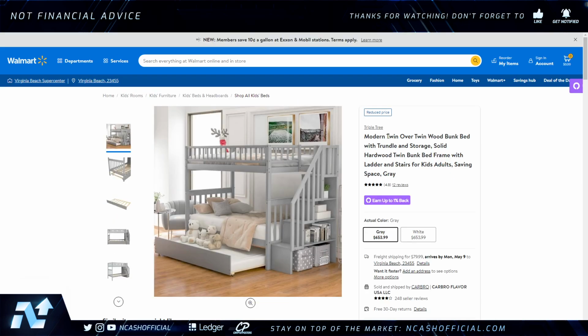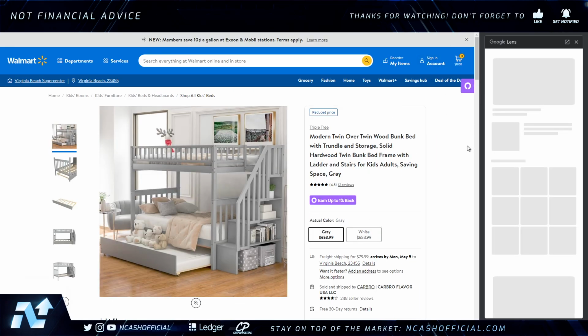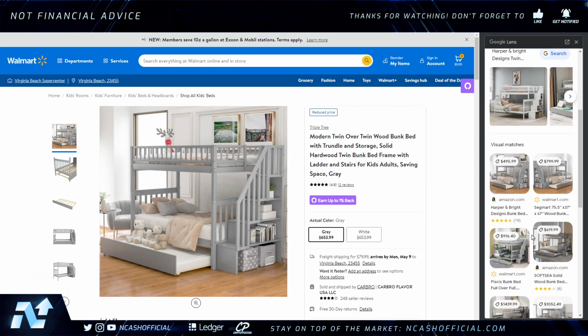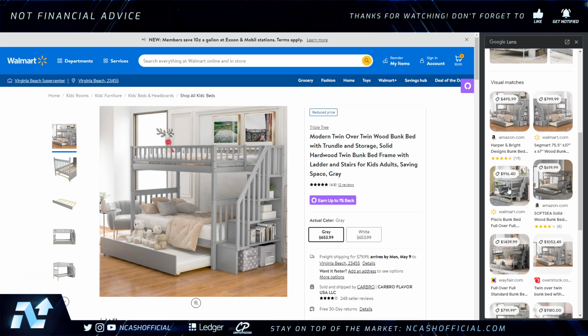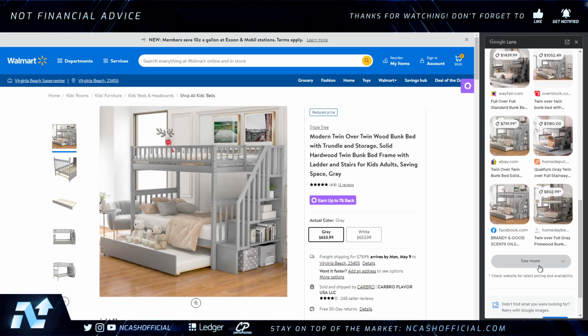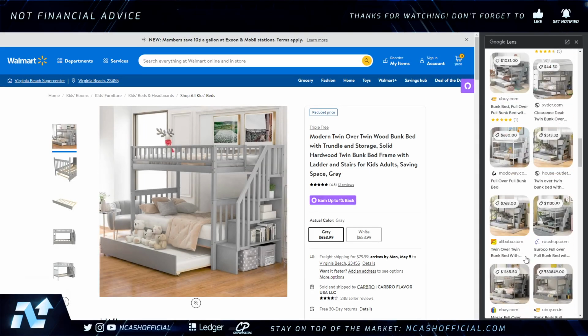So twin over twin wood bunk bed with trundle and storage. Let's just kind of reverse engineer this and see if we could find this on eBay and see if somebody's actually selling this on eBay. So we do see this being sold on Amazon. Let's see if we see this on eBay. So here we have it on eBay, $720. Let me see if there's other eBay listings for it.